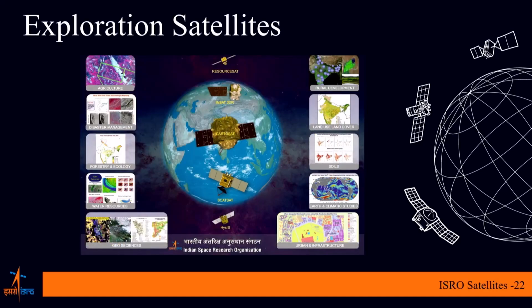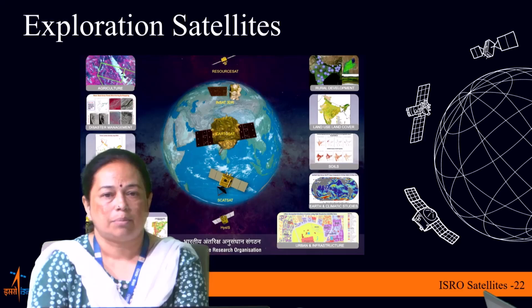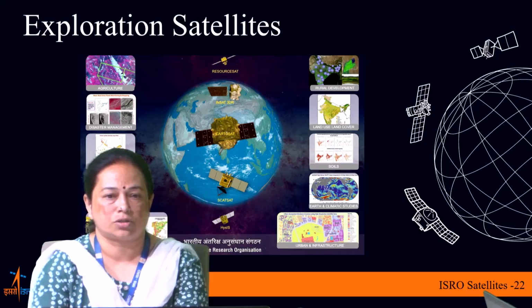Indian space exploration does not stop at communication, Earth observation, and navigation. The Indian space program has created a prominent place in fields such as astronomy, astrophysics, and planetary exploration through its exploration satellites. We have proved that it is possible to explore the heavenly bodies at low cost, and ISRO has become a role model to the rest of the world.